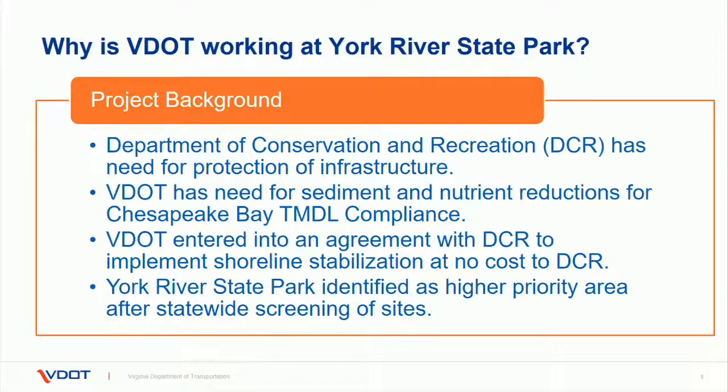We ended up making an MOA agreement with the Department of Conservation and Recreation. They had some projects that needed to be done or that they wanted to have done, and we had the need for the sediment, nutrient, phosphorus, and nitrogen reductions. Another part of this equation is another agency that was involved as well, DEQ. We brought them to the table as well, and they agreed that we could do this.